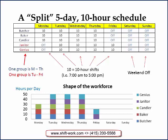Now what I have is 30 hours of work being done on Monday, only 20 hours of work being done on Friday, and only on Tuesday, Wednesday, and Thursday is everybody there. But when everybody is there, I now have 50 hours of work instead of the 40 that was being done on the 8-hour schedule. So as you can see, just making the slight change to 10-hour shifts and making a very simple adjustment, I now have a very different shape of the workforce. And so I know where my skills are at, and I know where the manpower is at. Can I move my workload to match that?